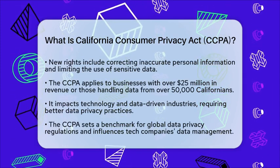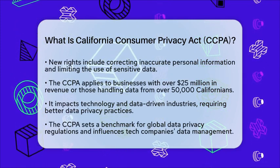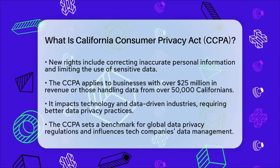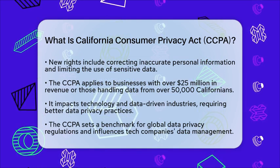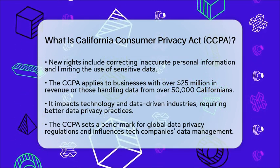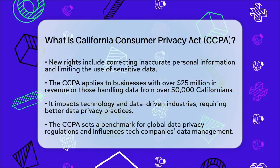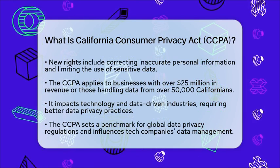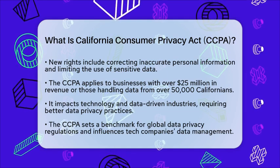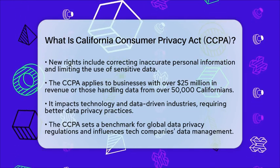This law impacts various sectors, especially in technology and data-driven industries. It requires companies to adopt strong data privacy practices and respond to consumer requests regarding their personal data. From a global tech trends perspective, the CCPA is significant because it sets a benchmark for data privacy regulations. It influences how tech companies manage consumer data and highlights the need for transparency and user control.